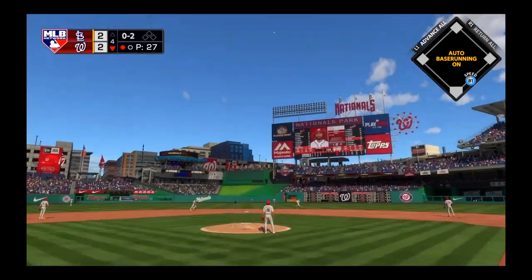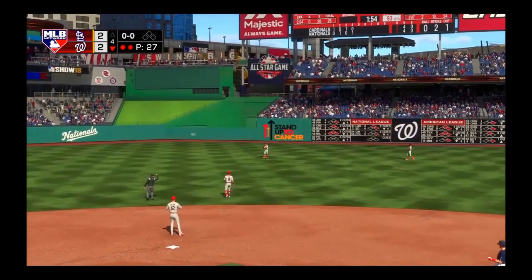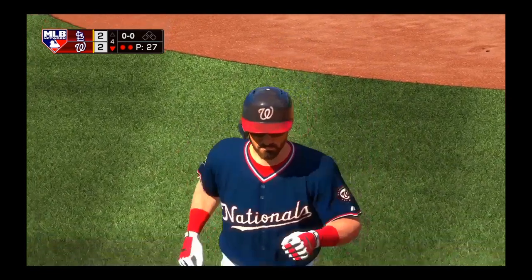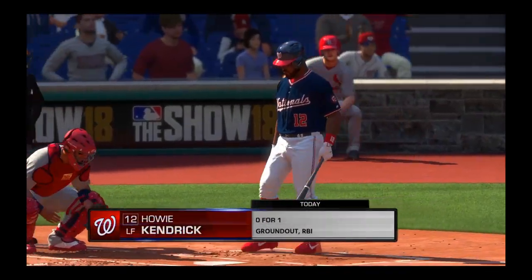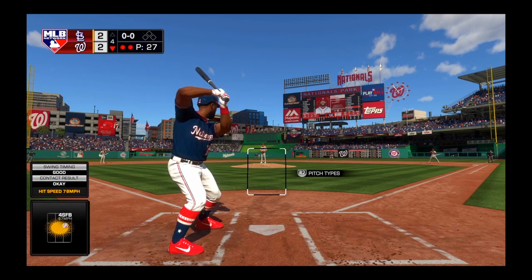High in the air out to center field. Pham is there. 2 gone. Now batting, left fielder, Howie. Here's Howie Kendrick. Comes into this at bat 0 for 1 in the ball game.